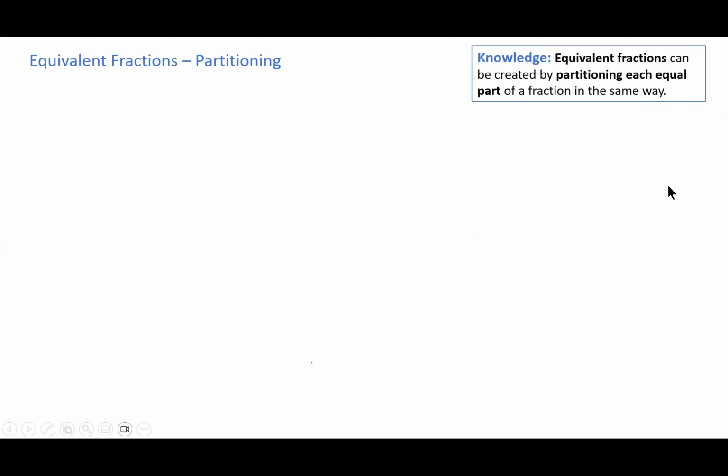So now let's look at what partitioning is. This is just an example, and you're going to work with that. Actually, the fraction strips deal with partitioning as well, but I like to deal with the fraction strips just dealing with equivalence and building that fraction tower, and then do the partitioning just a little separately. So this is the knowledge statement: equivalent fractions can be created by partitioning each equal part of a fraction in the same way.